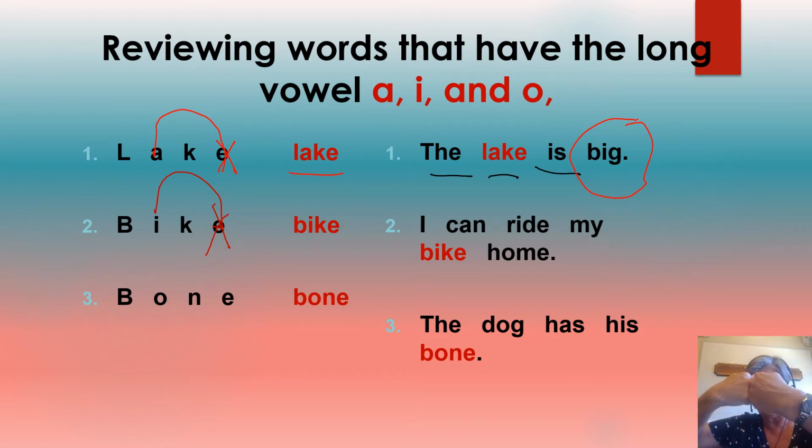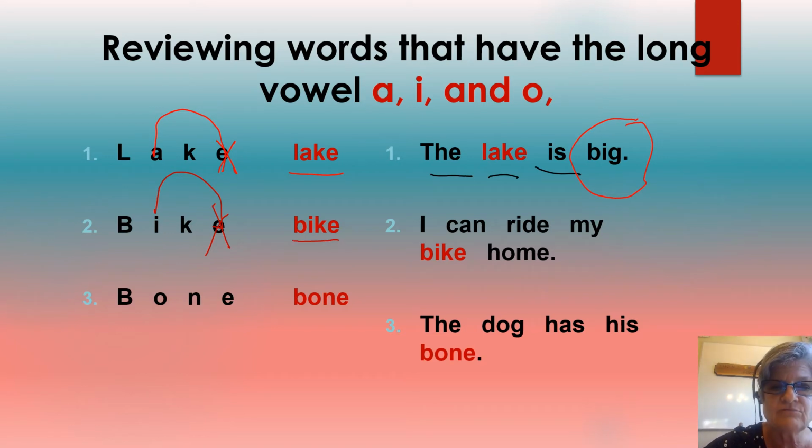You ready? Bi-ke. Let's try it again. Bi-ke. Now let's blend the words together. Bike. It's the word bike, and you're right. If you look next to it, you see the word bike in red letters. The letters are close to each other. That's how it will be seen in a book that you read or if you write a story using the word bike.